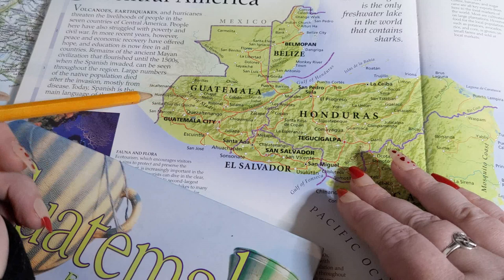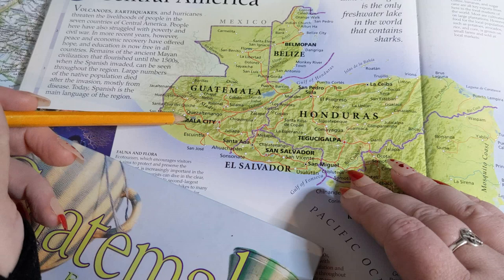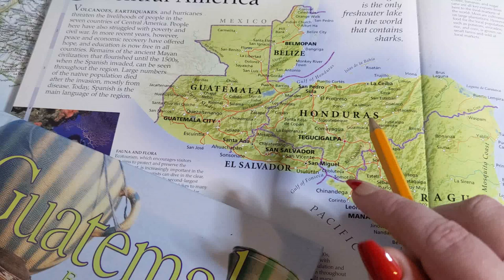And you can really see just how flat this coastline is right here. And it just goes right up into the big, big mountains. The biggest mountain, let's see if I can point it out here. It's right over here by San Marcos.